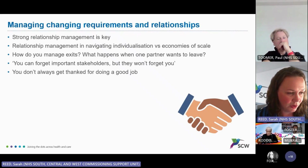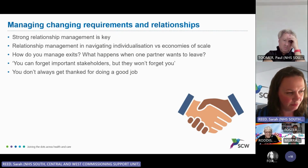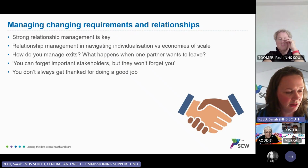I love this quote. It's one of the organisational change principles when you're looking at stakeholder management. I'm sure lots of you will have seen it if you're change management qualified: you can forget important stakeholders, but they won't forget you. And I think that's really critical in terms of relationship management and the approach to relationships.